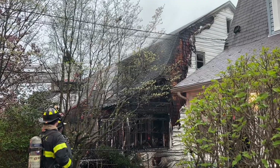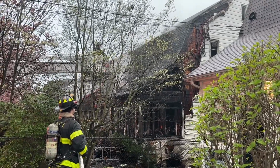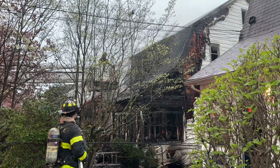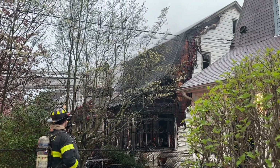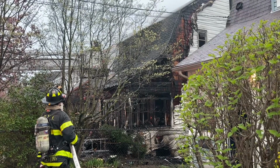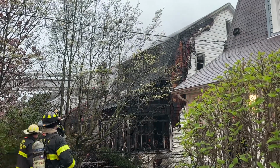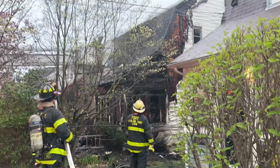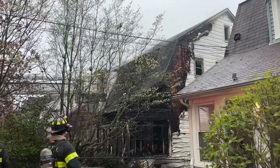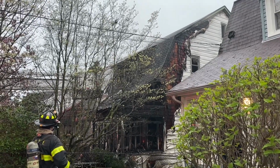Let me see what the tower allows me to do there. This is the only clear point right now. Doing some overhauling inside, and the tower ladder is going to start scraping some of that stuff down. Yeah, there's a lot of hoarding, it looks like, that was in there. I think all fire's knocked down inside the house. Now it's just smoldering.